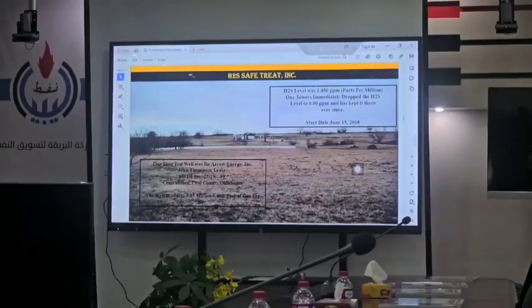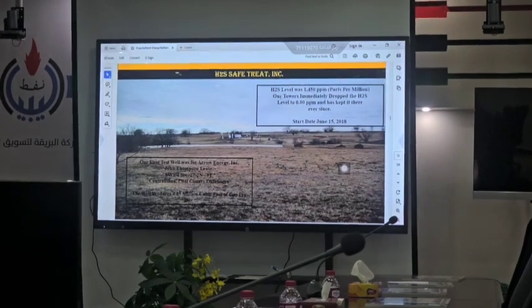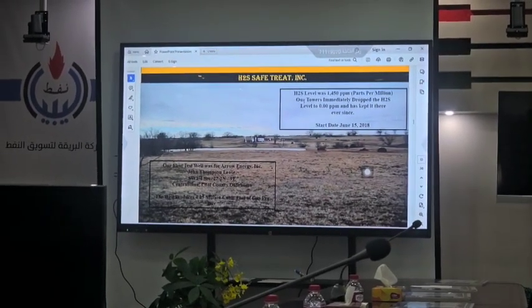So I'm gonna skip down here to some wells that we've treated. We treated wells in Oklahoma, Texas, New Mexico, Colorado, Utah, and we're starting a project in Wyoming. This particular well was a gas well. Our levels of H2S are not as high as yours, and the wells are off the chart. This was 1,450 parts per million. We brought it down to zero and kept it there for 2 years.